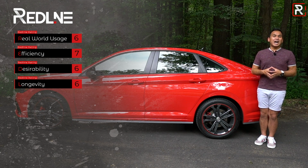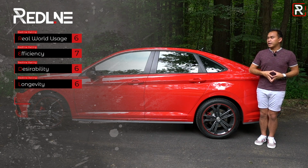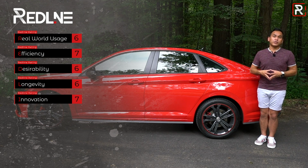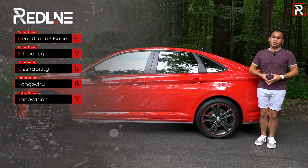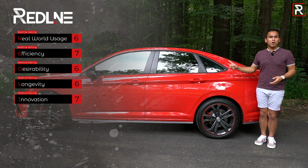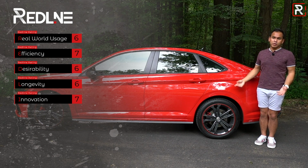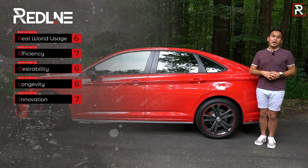Now, moving on to the I in innovation, I wanted to give this car a higher score for the innovation factor versus a GTI, and I did. This car is rated at 7 out of 10 points for innovation, simply because the interior has more technology versus the GTI, but it's not necessarily the GTI's fault because it's an older car. This car offers things like cooled seats, the digital cockpit display, the 8-inch touchscreen, a panoramic sunroof, and memory seats. You can't get cooled seats, the digital cockpit display, or the memory seats on a GTI, which is why I gave this car a slightly higher rating at 7 out of 10 points.